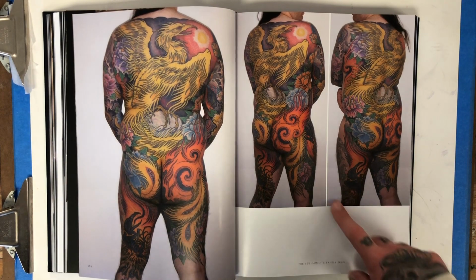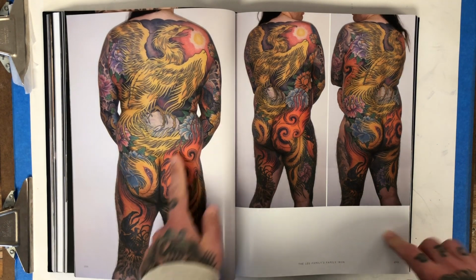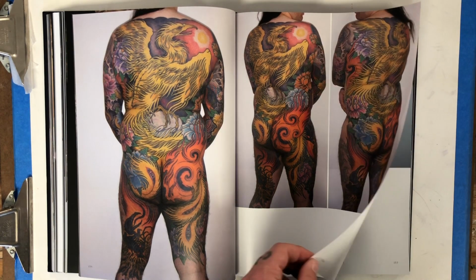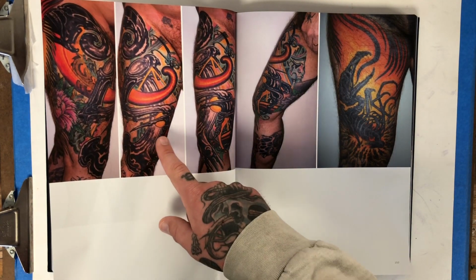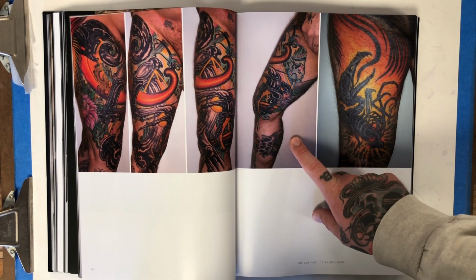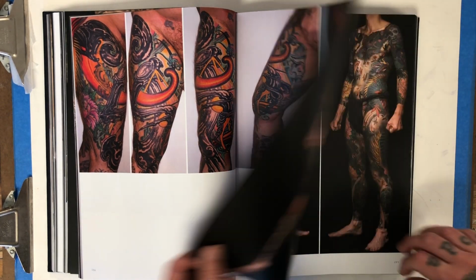Really cool back piece. Yeah, super cool. Lots of color, right? Especially for Philip. This whole back is pretty much color. Even the background has color. Getting into some of Philip's more psychedelic stuff, abstract shapes and color and just playing with line and depth and darkness. Pretty fun.